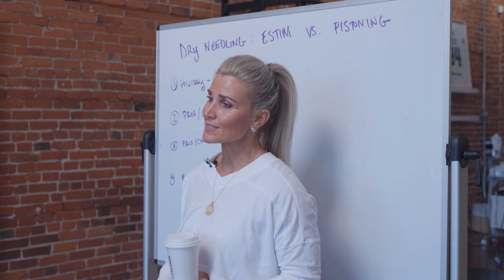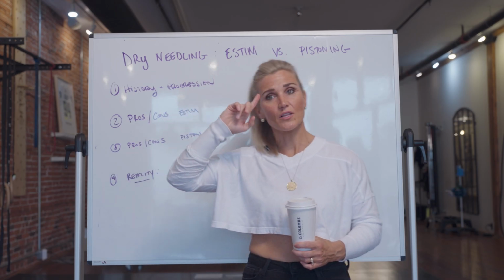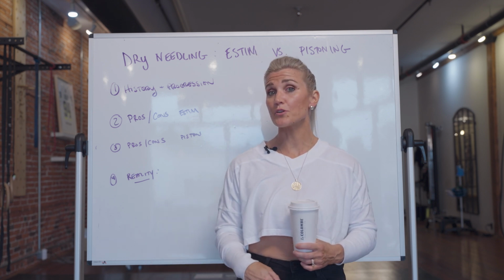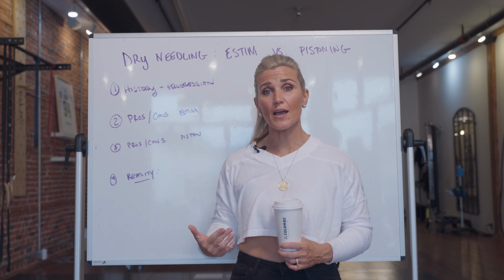We know that we can hack the system a little bit with things like BFR, but we can also hack the system with something like Estim. So now all of a sudden my colleagues are like, whoa, this is pretty cool. Maybe if we can start using Estim more, we can tap into those type 2 fibers, we can create less tissue trauma with less pistoning, right? And maybe these patients will have great outcomes.